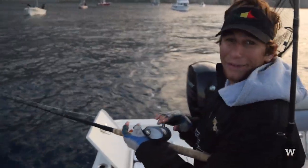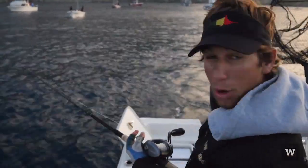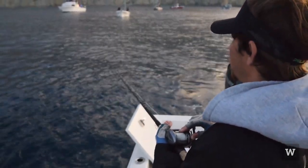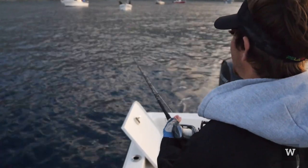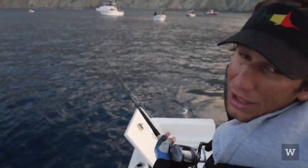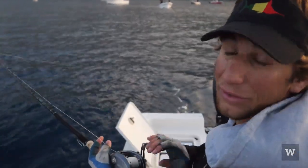All right, good morning. We're at Catalina Island, and we were going to go bass fishing today, but the yellowtail fishing is just stupid right now. Kind of a testament to the offshore season. These guys are all pulling on fish here. And we don't have any live squid, which most of these guys do have.